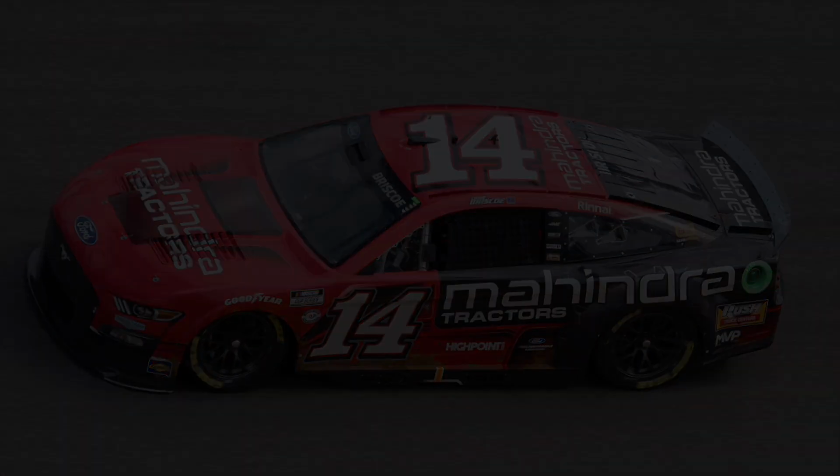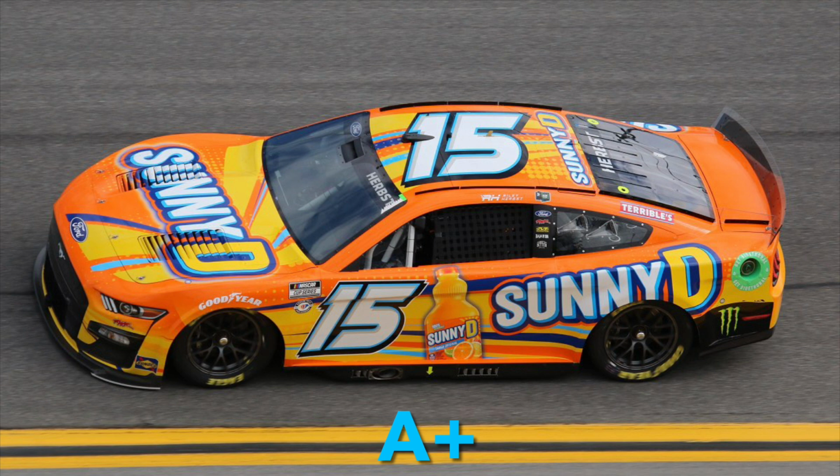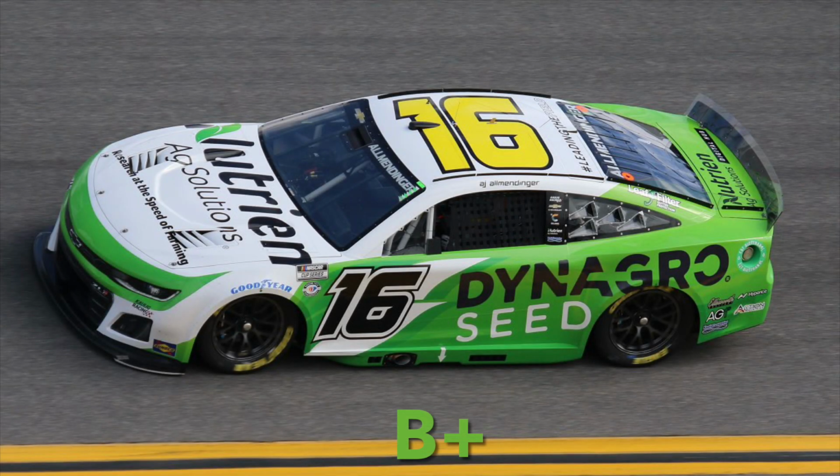Good paint scheme. Riley Herbst, A+. I really like this paint scheme. The only thing I would change is the Monster logo on the back quarter panel is weird. AJ Allmendinger, B+, good colors, good paint scheme.